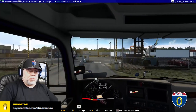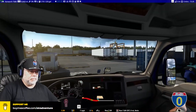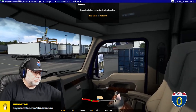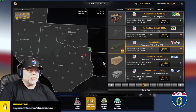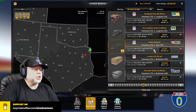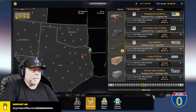This is not a World of Trucks load, so I will have to check in for it. We have arrived at our destination. Let's see, clicked on the wrong thing. There we go. We are taking a load of trees to Tyler, a distance of 141 miles.